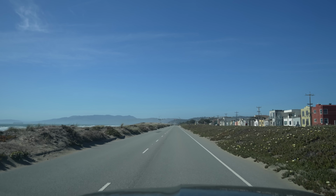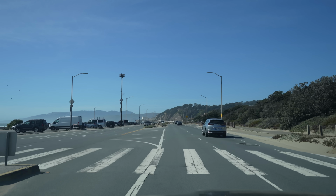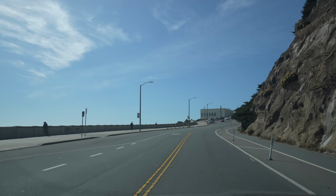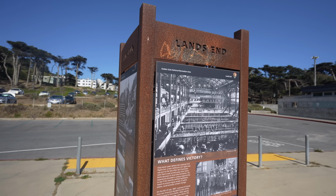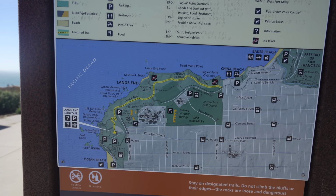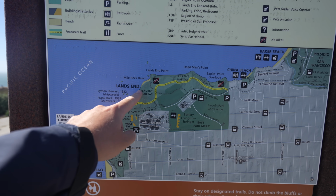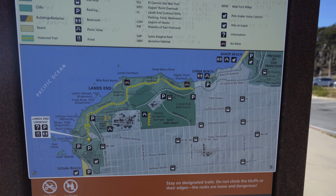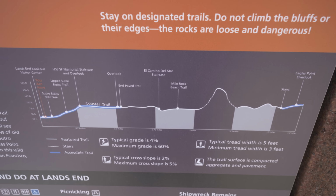The Land's End Trail is accessed from the Sutro Baths parking area in the northwest corner of San Francisco. It's run by the Golden Gate National Recreation Area, so there is a visitor center here when it's open. This is where we're at. We're going to start right here, go down to Sutro Baths, and then go all along the coastal trail. It's about 1.7 miles with a few hundred feet of elevation gain.